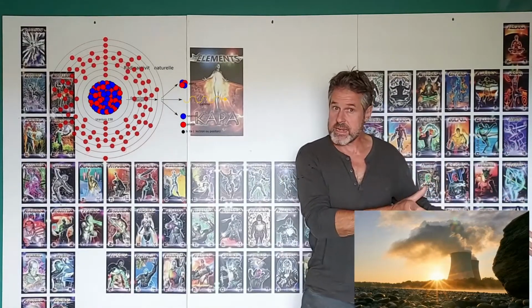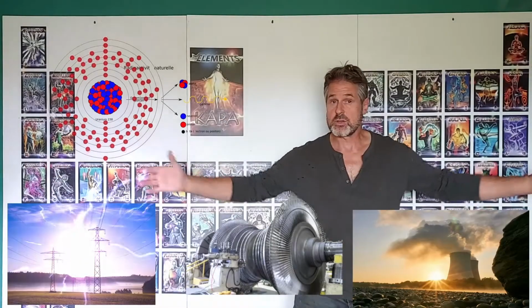And in a nuclear power station, they use that. So you've got your nuclear power station, you've got something called uranium. It's another element, much further on down the table, that decays, that heats up water, which makes steam, which runs a turbine, which makes electricity. That's how your nuclear power station sort of works in a nutshell.